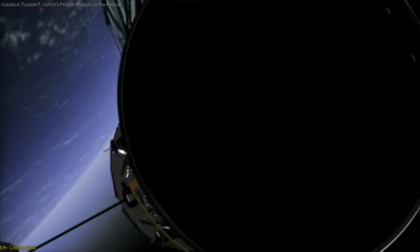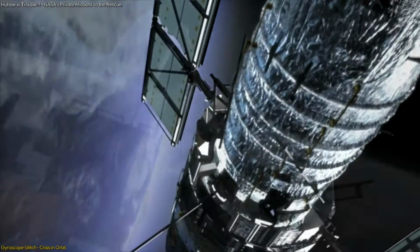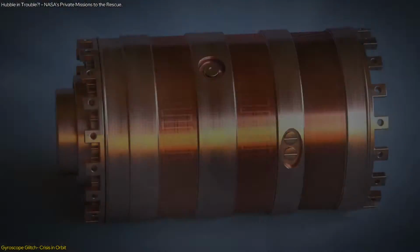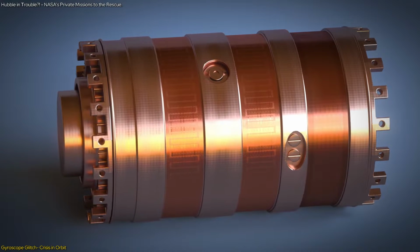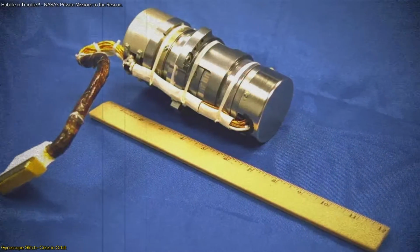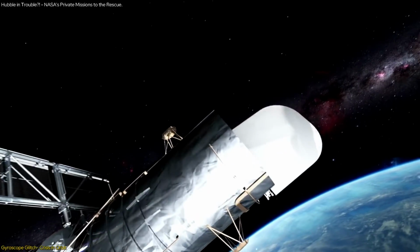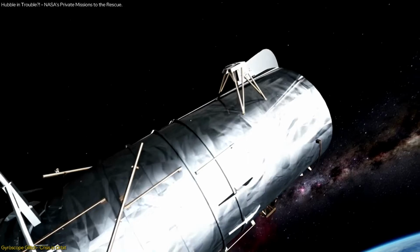The Hubble Space Telescope, one of humanity's most iconic tools for exploring the cosmos, recently faced a significant setback. As it transitioned into safe mode, the immediate cause was traced back to a malfunction in one of its critical gyroscopes. These devices are pivotal as they allow Hubble to maintain its orientation and point precisely across the vast expanses of space, crucial for capturing detailed astronomical data.